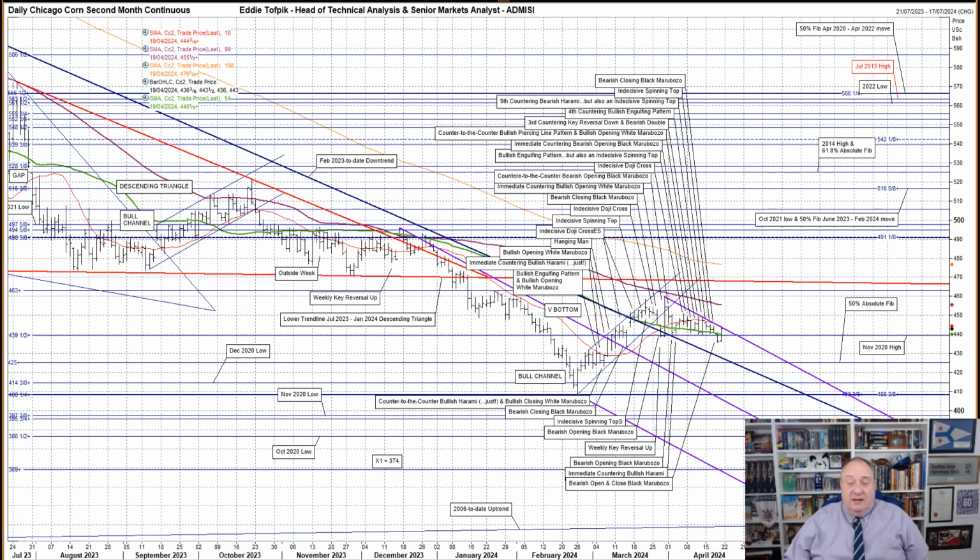Secondly, the weekly key reversal up we saw 3 weeks ago does not look like it has had a follow through higher. And finally, I repeat the same last sentence I gave 2 weeks ago, and I quote, "Just be mindful of target X1 below at 374." This is the secondary and much harder to reach target for the descending triangle.